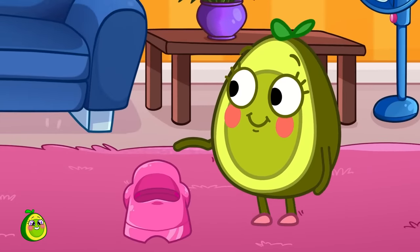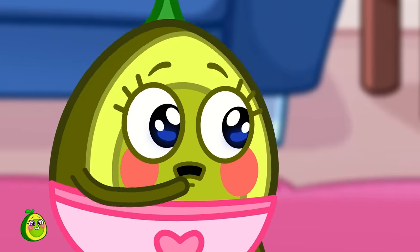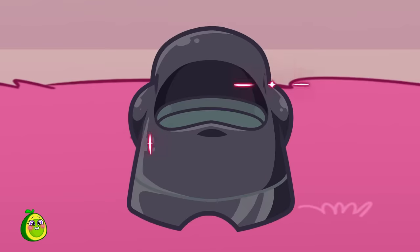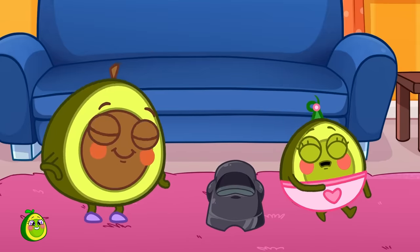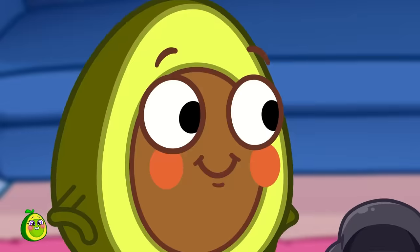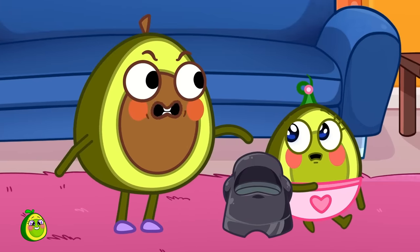Pink potty! Or a black potty? What will the baby choose? Pink! Pink is better! Black is better than pink!